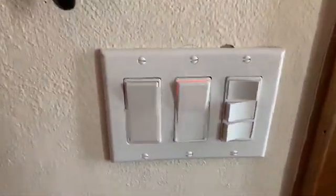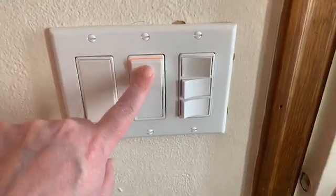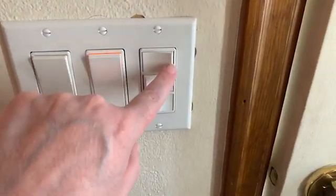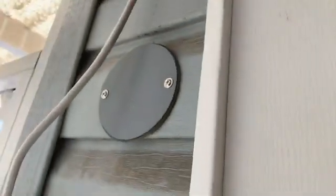Now I have this. And so 2 of the switches control living room lights, which were not there before, which I'll show you in a second. And then these 3 switches control the porch light. Oh, and I forgot to show that. I got to go back out there. There used to be a fixture here, and they took it away and they just put a plate there. So what lights up is these.